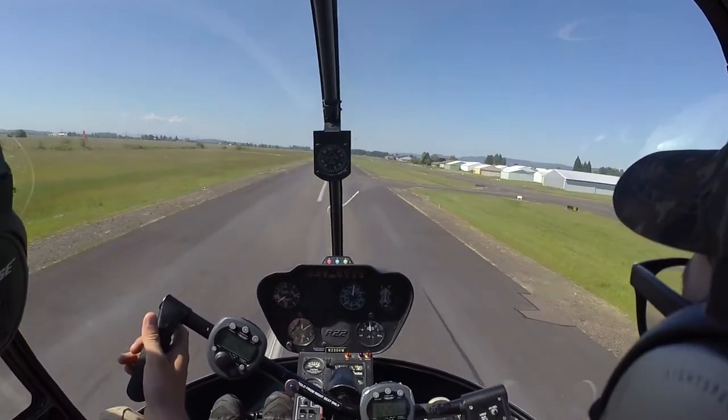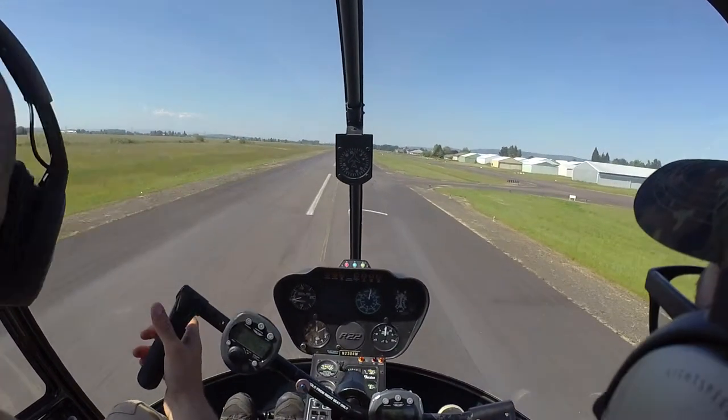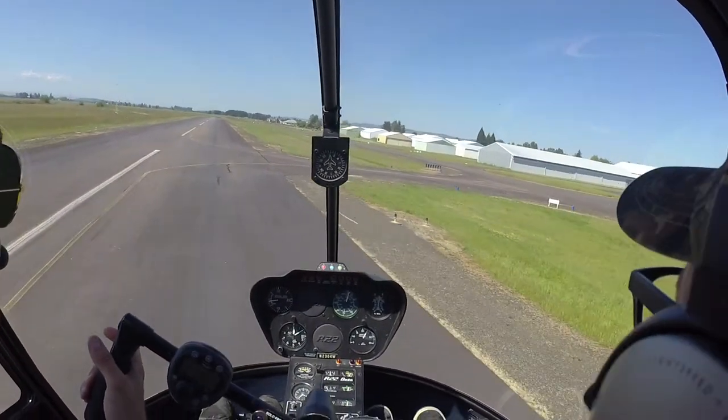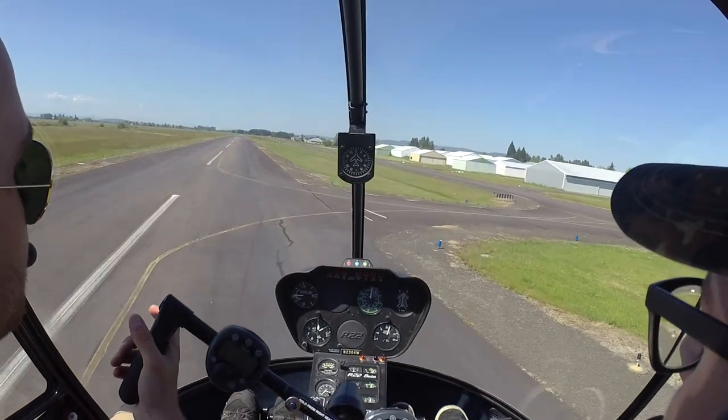Good recovery. Good. Let's hop up here on this taxiway and get off. Traffic at 108, I don't think he's right behind us. Yeah. So keep center lines.